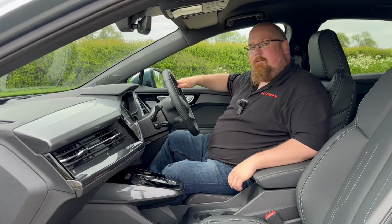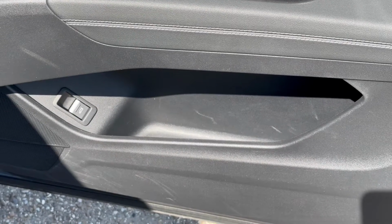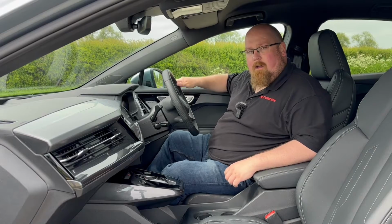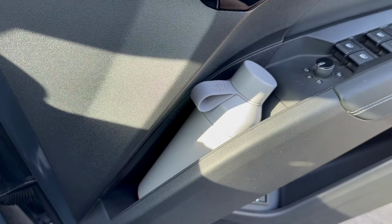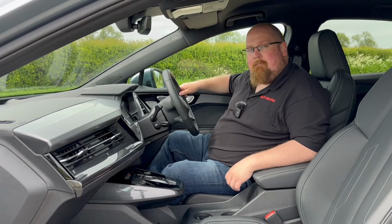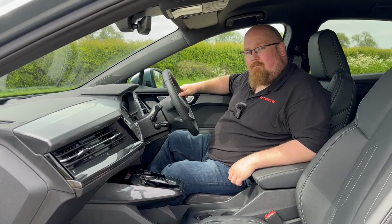Cubby spaces in the Q4 are actually pretty good, and there is a quirky feature in here. Now firstly, the door pockets are of a decent size. You can get a small to medium sized bottle of drink in there, but they're not lined with any fabric, so loose items will rattle around a bit. However, we have got a second door pocket much higher up, which is perfect to have your bottle of drink and just store it in there whilst you're driving. So that is a really awesome feature to see. The only problem is, just like the lower door pocket, it's not lined with any rubber or fabric, so your bottle does rattle around whilst you're driving. So Audi, please, could we look at getting that rubber lined?